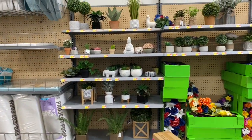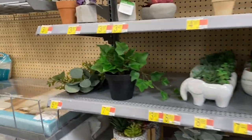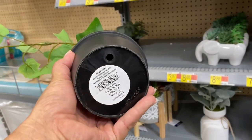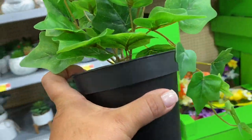As I made it to the end of the aisle, I felt like I hit the jackpot with all these artificial potted plants. I think greenery adds so much to any space, so I'm gonna pick out a few of these and hopefully it will go well with the display that we put together later on.